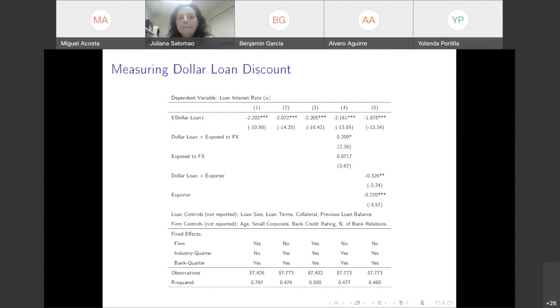And also, if you're an exposed firm, you're going to have an additional cost of borrowing in dollars because you're going to default. Exposed just means that you default if there is a depreciation of 10 or 20%. If that's the case, then it's natural for the bank to charge a premium for the dollar loan, and they do. But it's still cheaper to borrow in dollars.